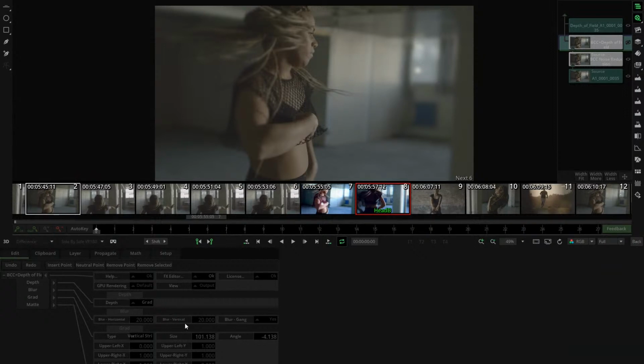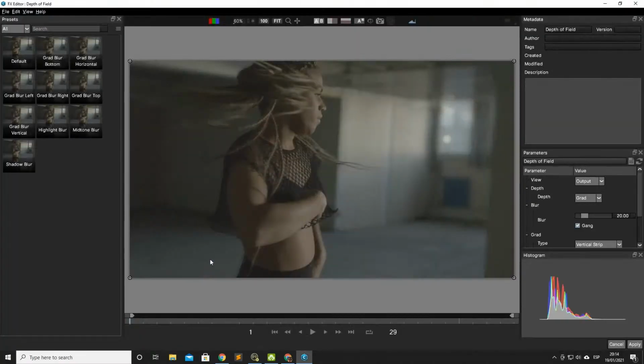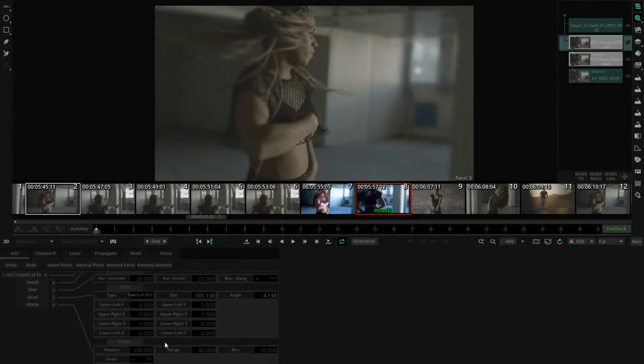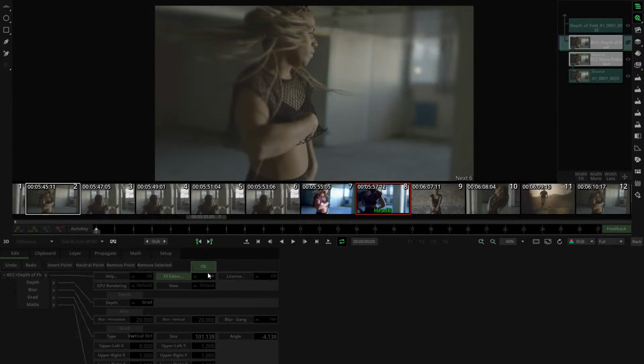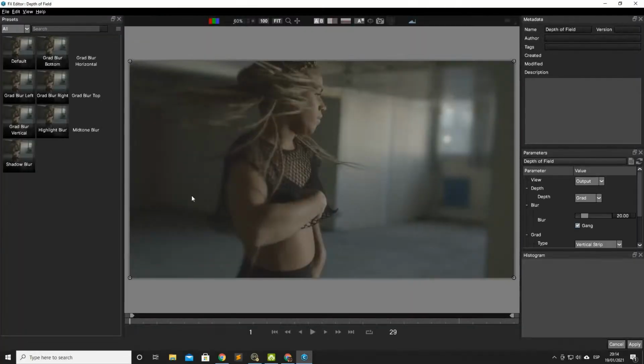Now, there is a really nice addition to Boris FX plugins, which is the FX editor. If I click here on OK, this will open an external editor to manage those effects. This is really awesome because before that, let me cancel this for one second, I needed to control the effect using these parameters here, which are still working, but they are less visual, and it's much more comfortable to control those effects and plugins with this external editor. Let me open it again, okay, so we can see it, right?